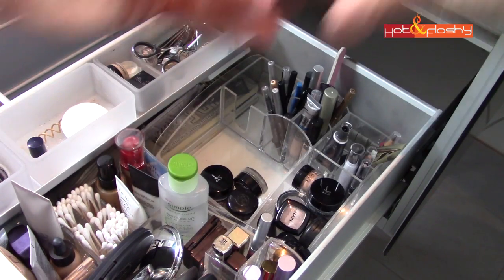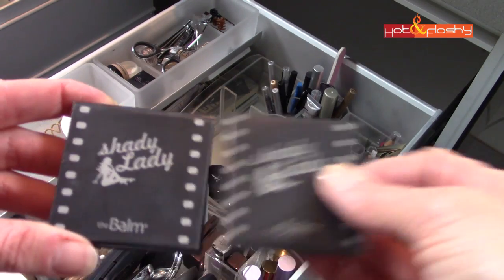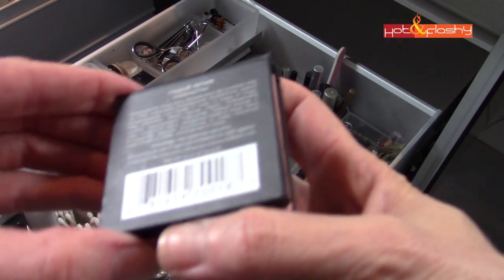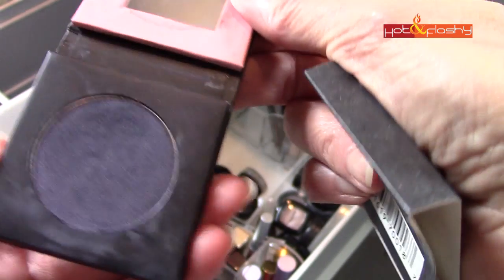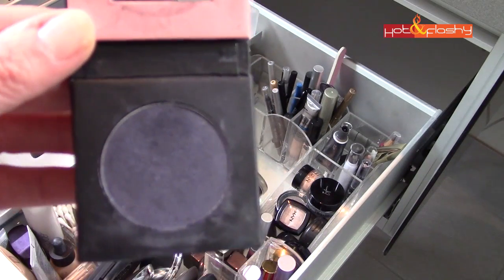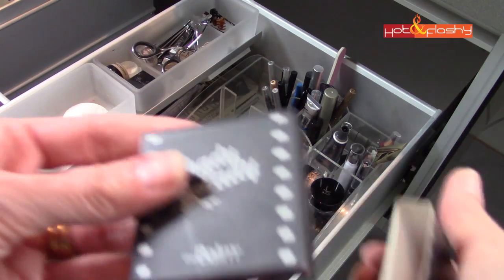And here is another balm one. This is Shady Lady. I don't even think they make these anymore. I haven't seen them in a long time. This is called Risque Renee, and this is a really dark blue. I have not used this one in years and years and years, so I'm going to put that one in the give it away pile.